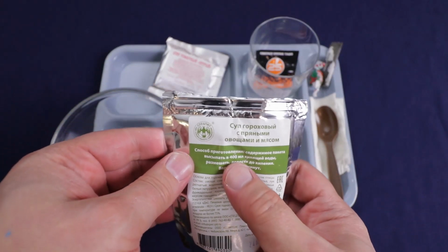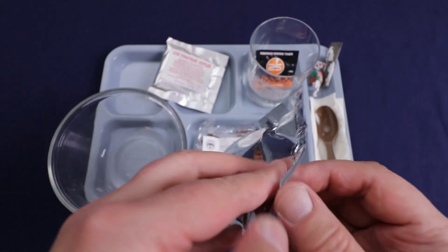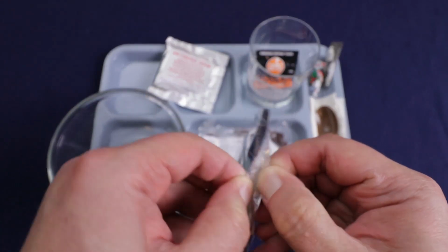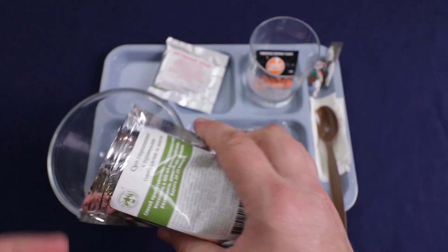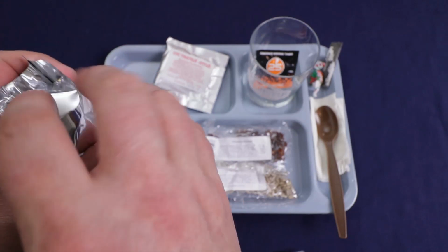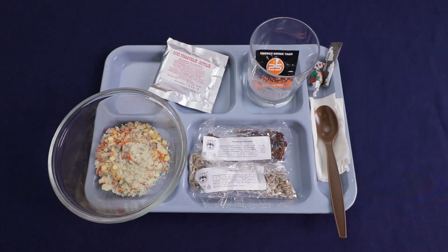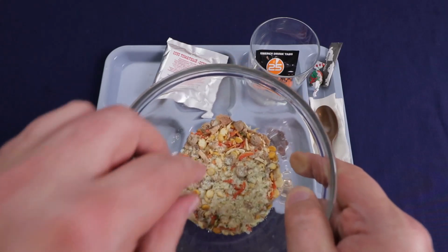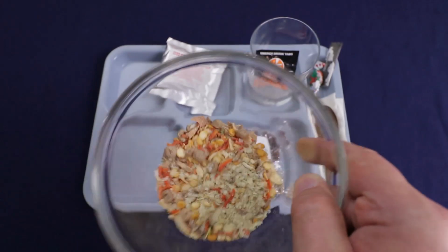And for those wondering, it's 400 milliliters water. Bring it to a boil. Let it simmer for 20 to 25 minutes. And if you don't, all the vegetables will be leathery. And I know if it has noodles in it, they'll still be rock hard. But yeah, it's got the little funky chicken meatballs in there. I can smell the beef bouillon.